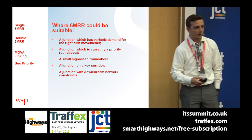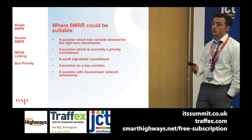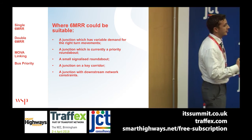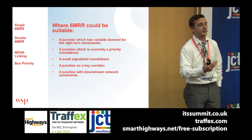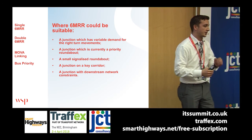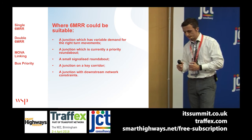Just to summarise where this could be used, I have a client that I work with quite regularly. They've currently got a crossroads on the main corridor that runs SCOOT. The problem with this junction is that, as always with SCOOT, the right turn variability is cycle by cycle, and it can vary quite quickly. Due to a college, a retail park, and other distribution areas, you can soon get quite a high demand on the right turners. The problem with SCOOT is, by the time it sees that and reacts, because of the cycle time, the queue builds up and it affects all the ahead movements.